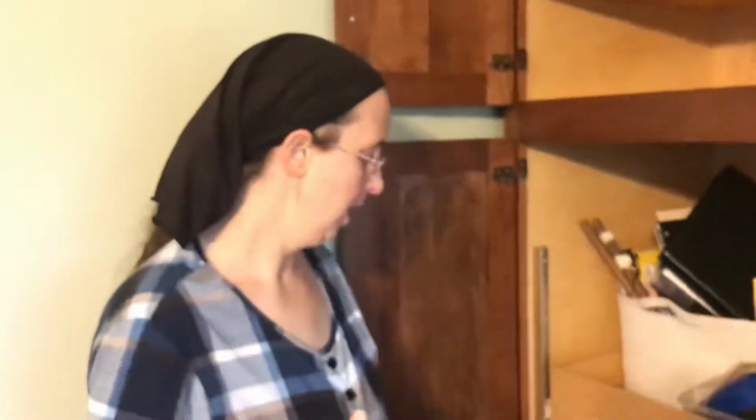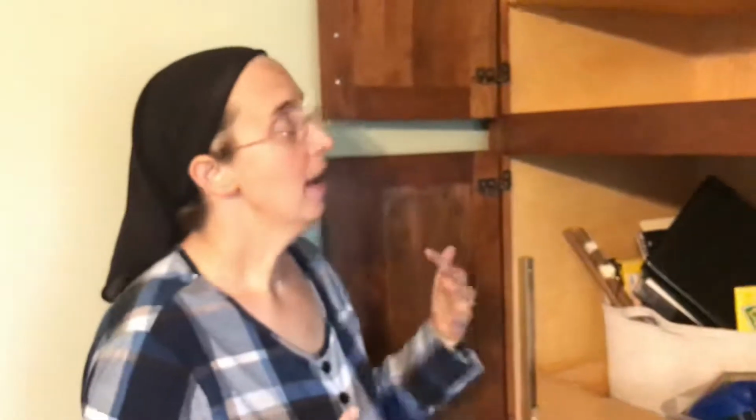Okay, I'm not saying this is totally done, but this leaves me at a spot where I can work. I can take out one bin and work on it and actually have everything where it needs to go. Okay, Josiah's having a hard time right now. Can I have our school basket?